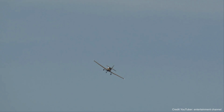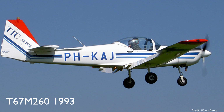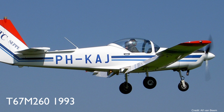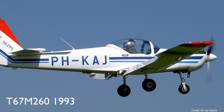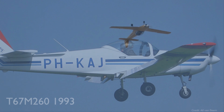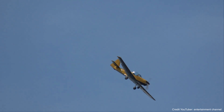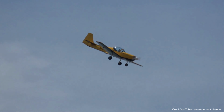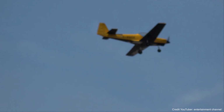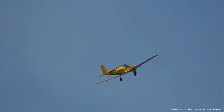Okay, now we're going beast mode for the Firefly, the T67 M260. Certified on the 11th of November 1993, this had a 6-cylinder 260 horsepower engine, again with a 3-blade constant speed propeller. These were used to train hundreds of RAF and British Army and other foreign Commonwealth pilots through their flight training school right up until late 2010, and a total of 51 of these were created.